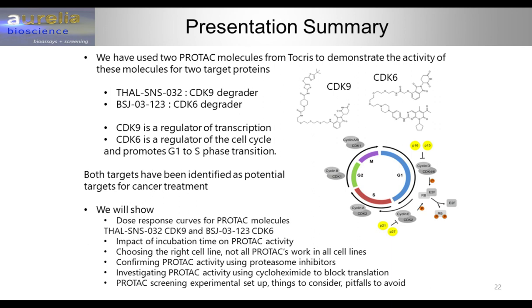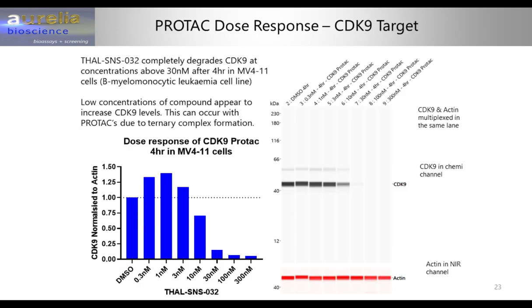And then lastly, we'll go through some of the pitfalls, some of the hurdles, and some of the things that we've encountered whilst we've been doing this work. We've really been doing PROTAC work over the last 12 to 18 months, I would say, and gained experience as a consequence. So CDK9 to look at initially.